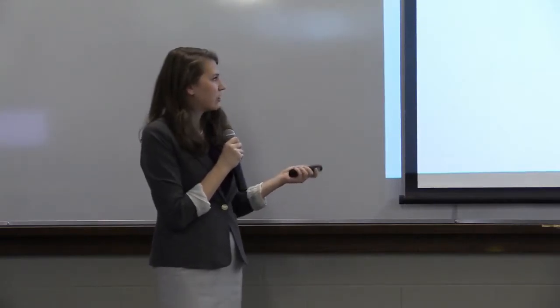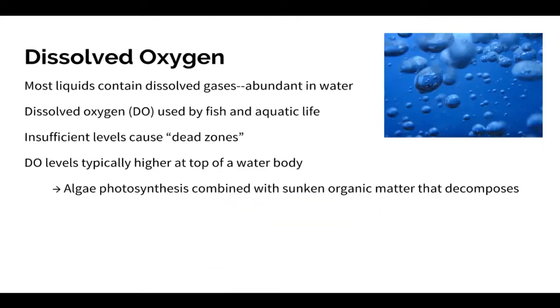This is the standard baffle design. Like I mentioned earlier, there's this V notch here. This helps with the velocity profiles, makes it more accessible for different types of fish.